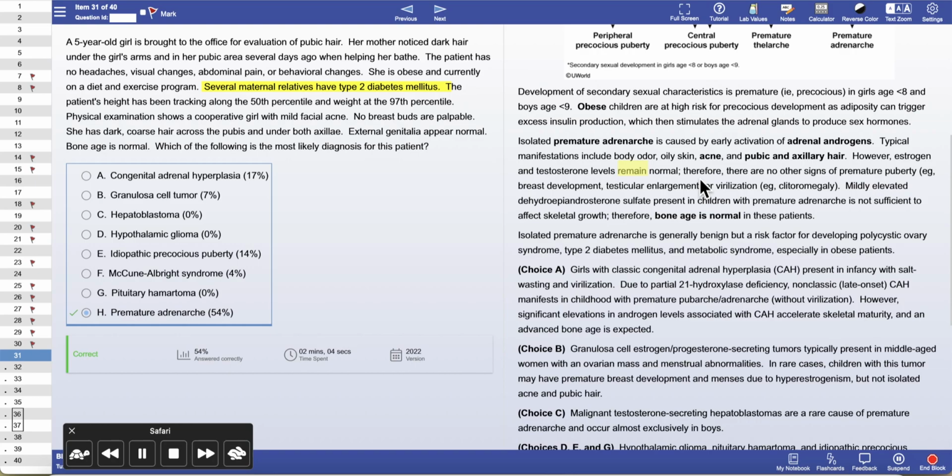However, estrogen and testosterone levels remain normal. Therefore, there are no other signs of premature puberty, e.g., breast development, testicular enlargement, or virilization, e.g., clitoromegaly. Mildly elevated dehydroepiandrosterone sulfate present in children with premature adrenarche is not sufficient to affect skeletal growth. Therefore, bone age is normal in these patients. Isolated premature adrenarche is generally benign but a risk factor for developing polycystic ovary syndrome, type 2 diabetes mellitus, and metabolic syndrome, especially in obese patients.